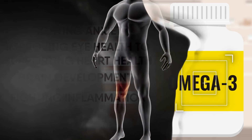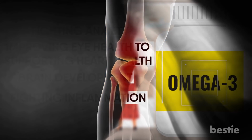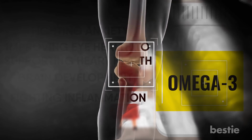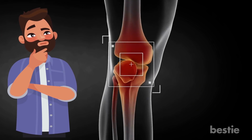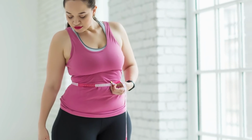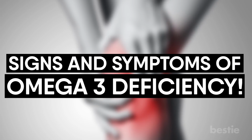Oftentimes, its deficiency can easily slip under the radar and go unnoticed because it tends to mimic other concerns like low levels of iron and calcium. It's vital to recognize these red flags before it gets worse. But what are these signs that you should look out for? From dry skin and poor concentration to unexpected weight gain and pain in the joints, today we'll be covering signs and symptoms of omega-3 deficiency.